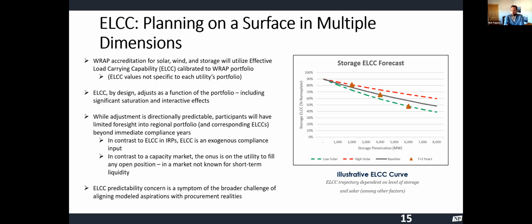If you are one member of a 20 utility RA program, that ELCC saturation curve, and where you are on that ELCC saturation curve, depends on what all of the other utilities in that region, as well as merchant generators and others, do to develop resources. And this is not just a complexity and sophistication problem. Certainly you need sophisticated folks at the utility and at the regulator to understand the concepts here.